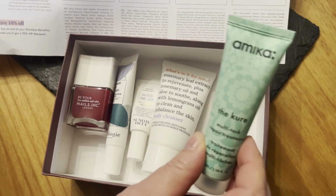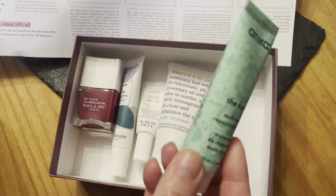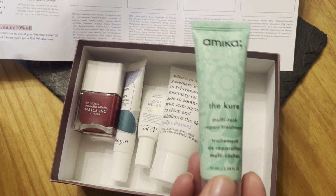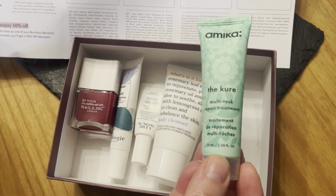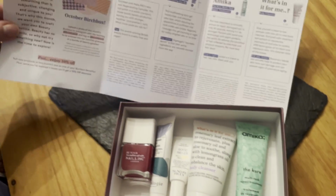And the hair treatment, I will try. £23 for a full one, but it's something with having naturally grey hair. You find that grey hair is really, really dry. So that is my October Birchbox.